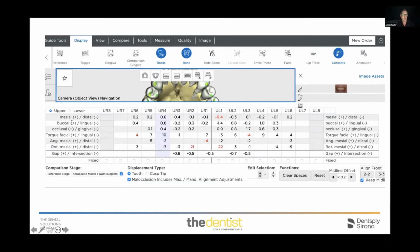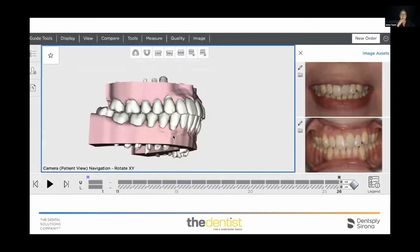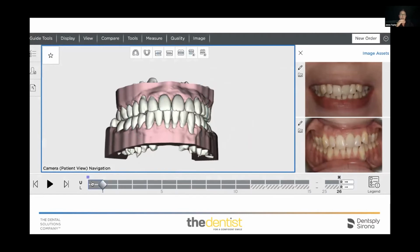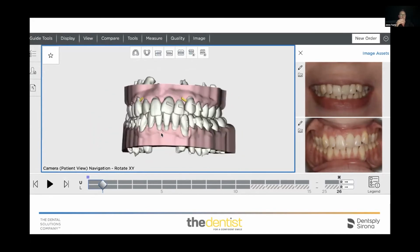So let me just go back here. Okay. And then once you've actually got your plan agreed, then it will be staged. This is the staging now. This allows me to look at the plan in detail, and I can look at where my attachments are going. Okay, from all aspects, I can show this to the patient.